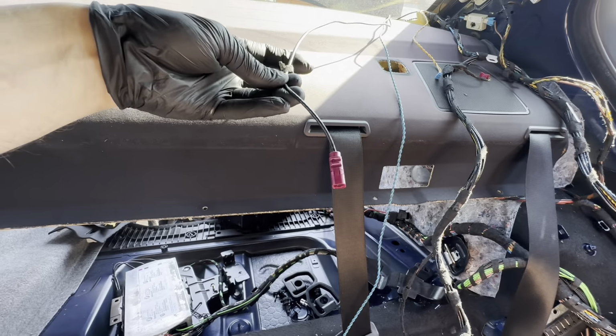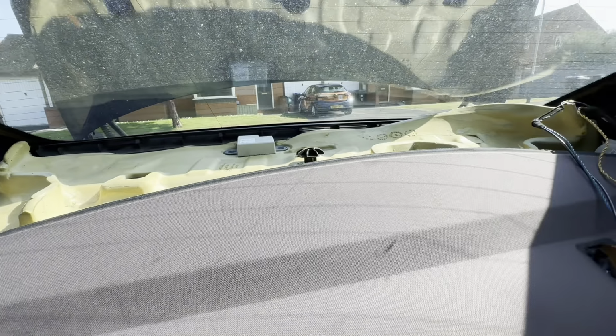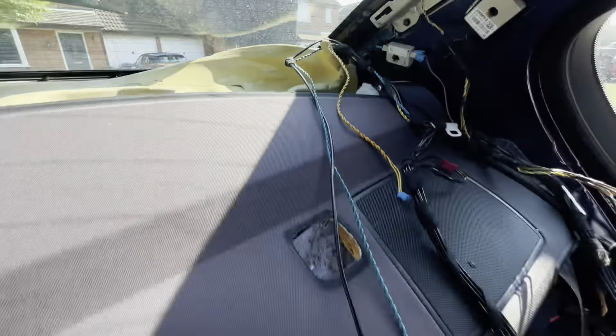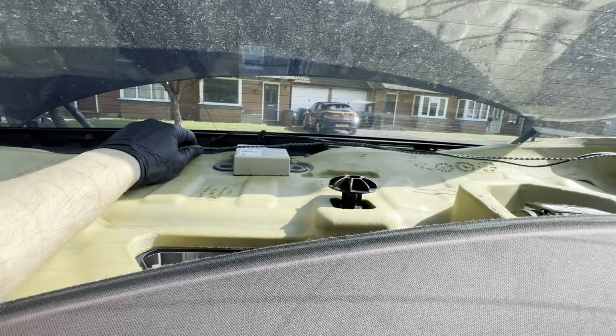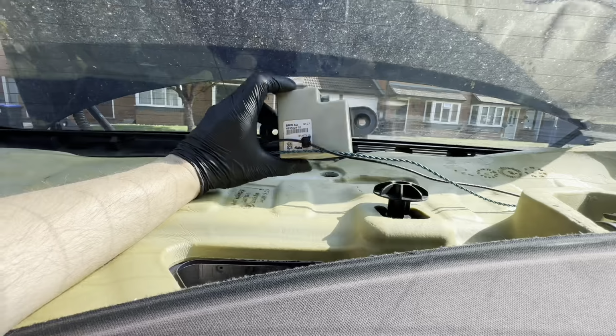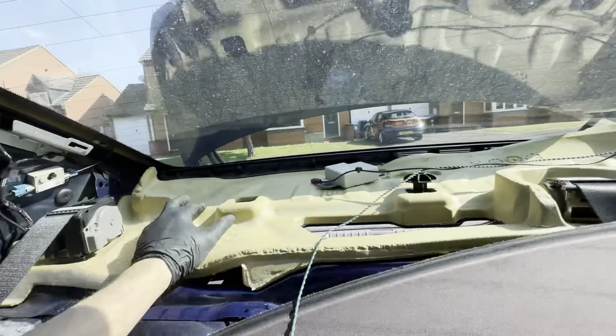There is also this antenna type connector which goes to that module there. I have no idea what it is. And this branch just runs under the foam behind there. So I'm not quite sure what that is. Might be something to do with the TV or radio signal, one of the two.